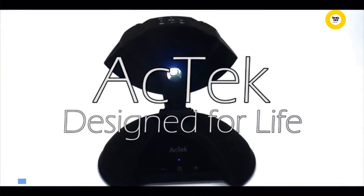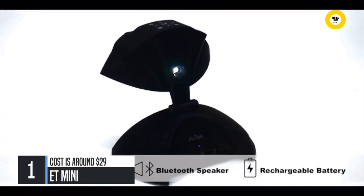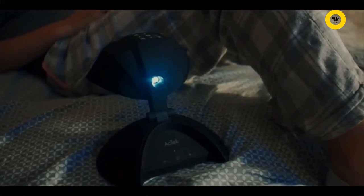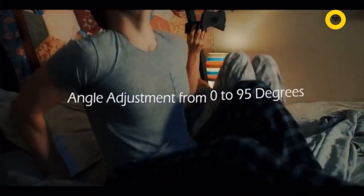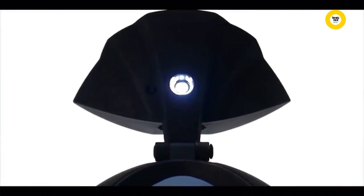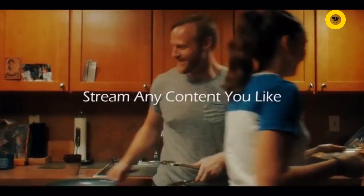The ACTEC ET Mini Projector is an all-in-one multimedia system featuring a wireless projector, stereo surround system, and rechargeable battery in a simple, compact package. Use it to watch TV in high def anywhere and easily adjust the angle to any surface, even on the ceiling.